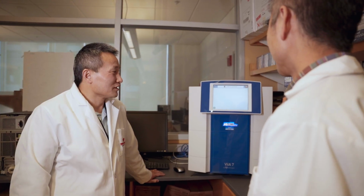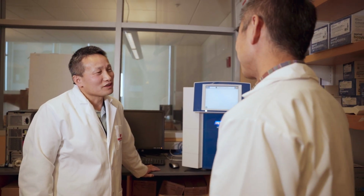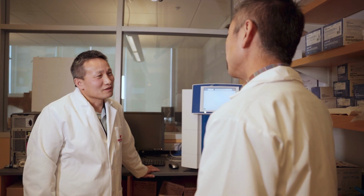The collaboration between the Shu lab and my lab is very strong because we have very complementary expertise. My lab is strong in designing, synthesizing, and in vitro testing of the compounds, and Dr. Shu's lab is great for pharmacology, in vivo efficacy studies, and toxicity studies. So we have the expertise in development, synthesis, and also the evaluation part, so we can work together toward finding great compounds.